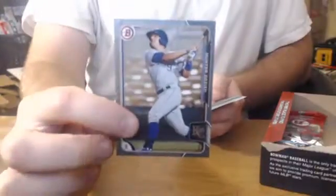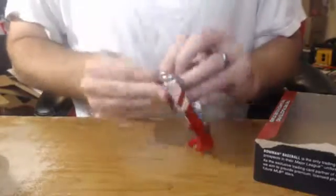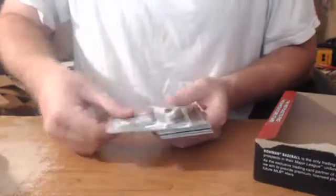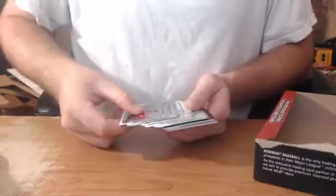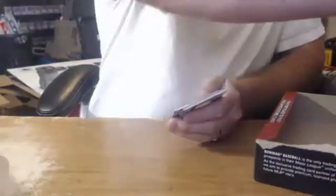All right, we got Hunter Dozier, number to 499 for the Royals. Aaron Judge, top 100 for the Yankees. And possibly a purple auto coming up. I don't think so, though. Nope. We're going to have a Michael Taylor mini for the Nationals. And Johan Gurina, number to 250, purple refractor for the Mets. So, best hit out of that was probably the Victor Reyes refractor auto.